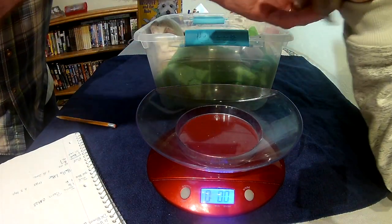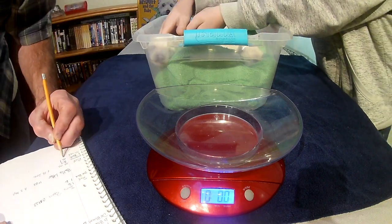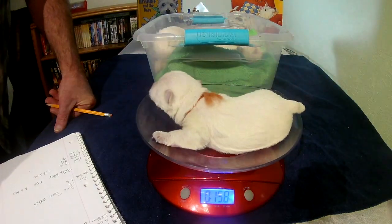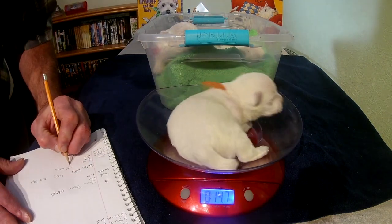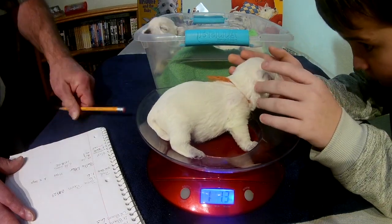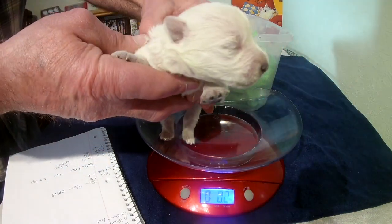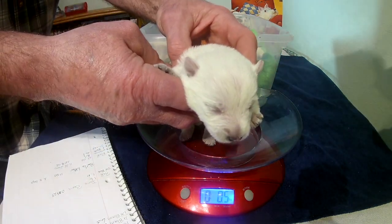All right. And the next one we'll do is orange. He's crying. All right, let's try orange. Orange is almost a pound, 15.8 ounces. That's orange. Orange boy, 3 boys, 1 girl. Isn't he adorable? Yes, he is. There you go.